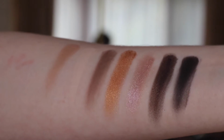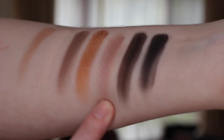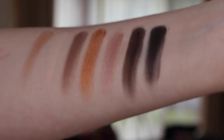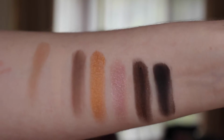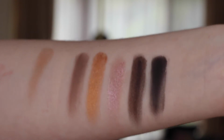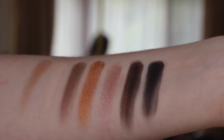Next we have Winter Dream. I'm not sure if I'm going to like this or not. It does seem a little bit chunky, but it also has a kind of cool finish to it, sort of like a tiny bit duochrome. So I am excited to try that out, but I'm not sure if I'm going to like it.